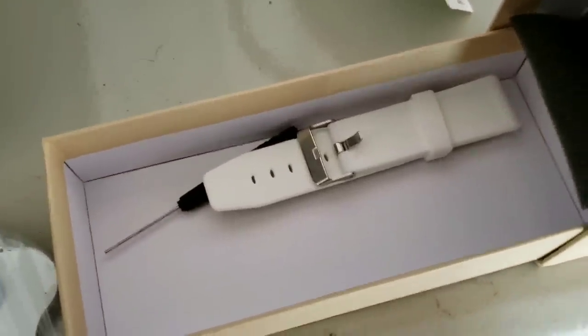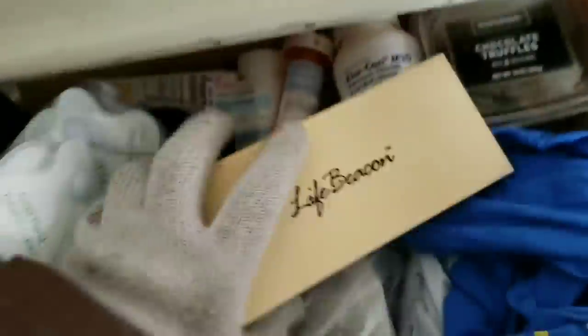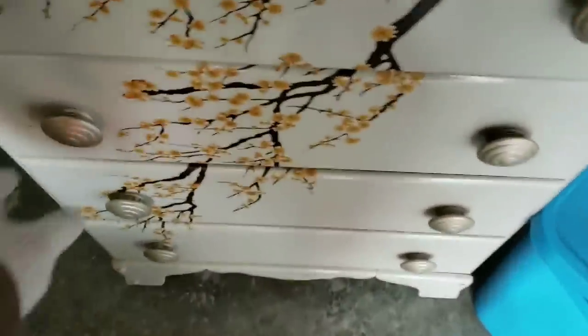That's what was inside. It was a little screwdriver, watch ends, and I found this inside a manila envelope as well. I'm going to set that all right back in here. Okay, we're going to close the life beacon up and drawer number two.